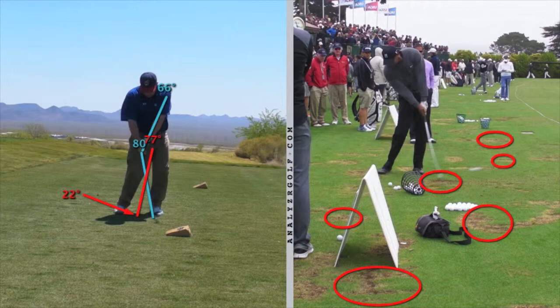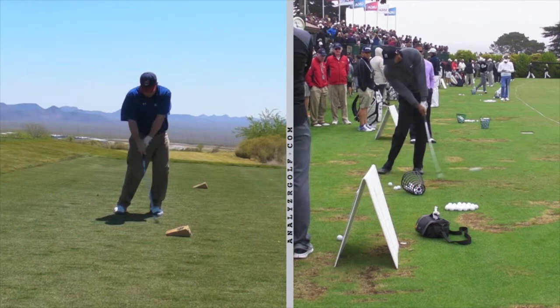And you have a reverse shaft lean in your swing. I'll talk a little bit later in this video about why that is and what the correction is. You have a very good athletic swing. You don't really have an athletic problem. You have a geometry problem that we need to fix.